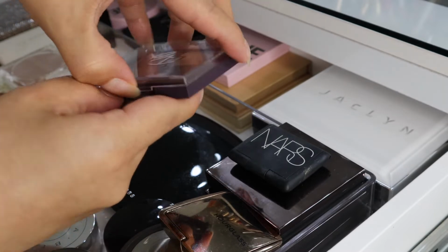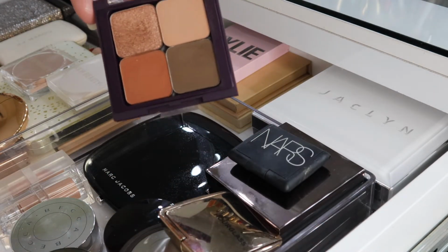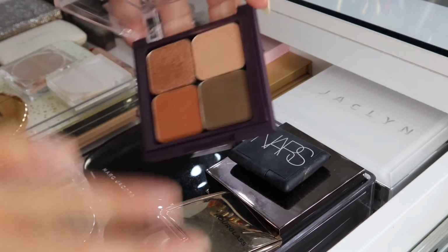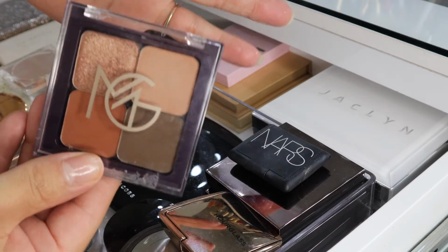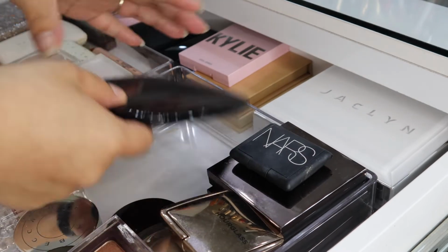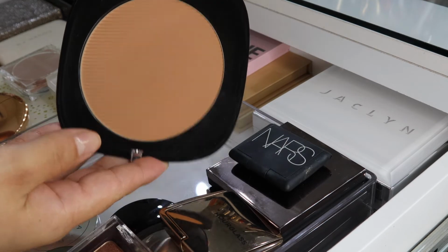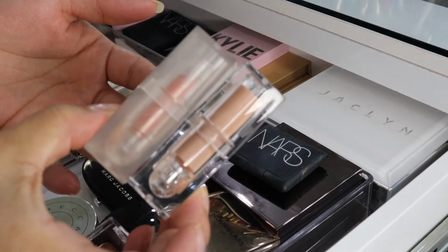I have a Makeup Geek Quad right here. This is her new formula. She reformulated it and rebranded her entire cosmetic line. This is like the chocolate palette, and I really like it because it's just compact and quick and easy on the go. I have my Marc Jacobs Omega Bronzer in Tantric. Huge thing right here. And then lastly, I have two of the KKW lipsticks.